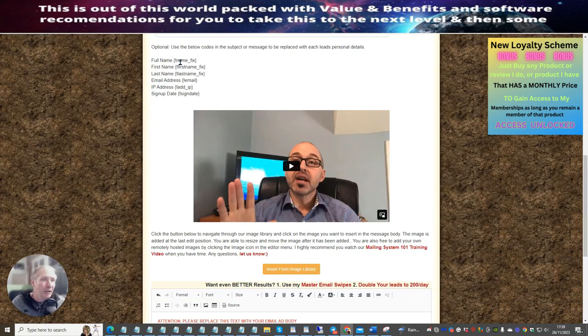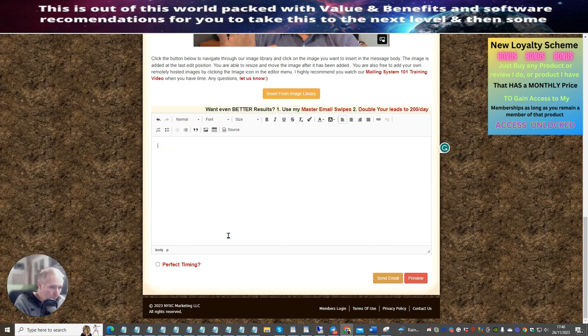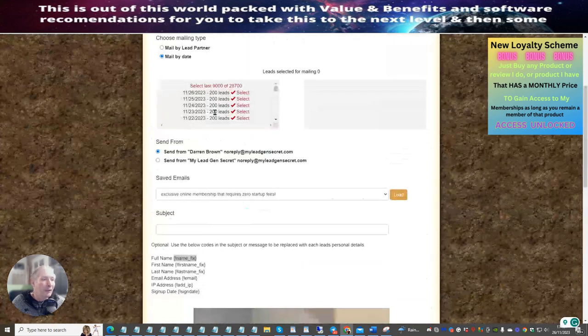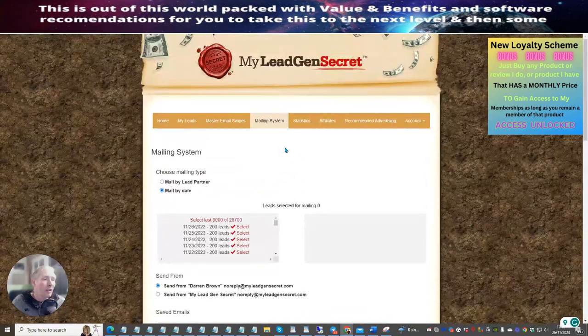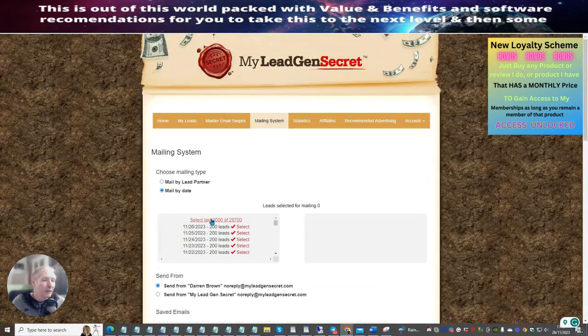These are like Micron tags, which you can just literally copy and paste into your actual email. So this is an autoresponder. Basically, this is what you can email out to. Say for instance I wanted to email anything out where I've already emailed stuff already. If I click here and select, it will take the last 9,000 for 28,700 and it will allow me to post these, and this is going to go out to real people.